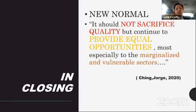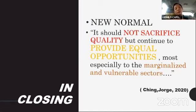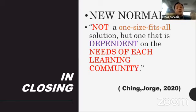According to George Ching, the use of technology should not sacrifice the quality of education, but provide equal opportunities to all, especially the marginalized and vulnerable sectors of our students. So the new normal should not always be easy, and technology is not always for all, especially for those who are challenged, but one that is dependent on the needs of its learning community.